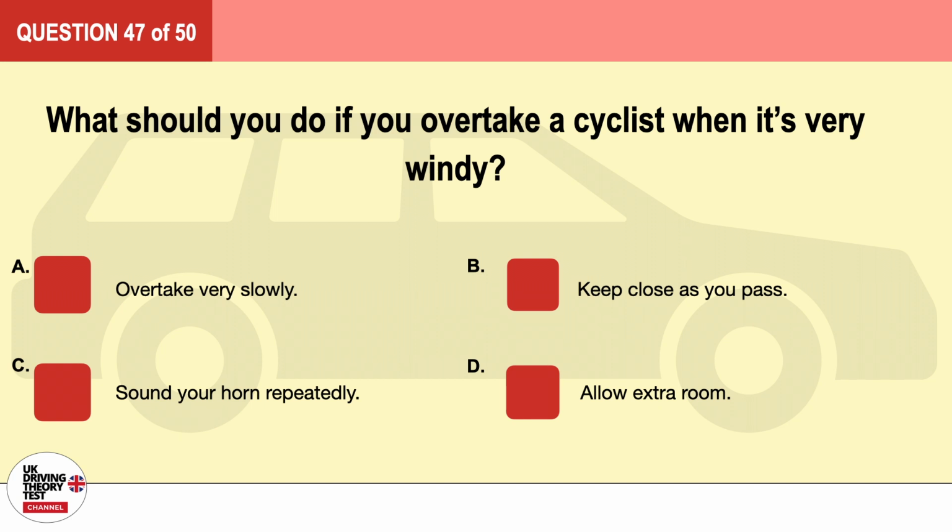The correct answer is D. Allow extra room.